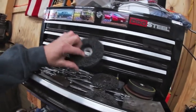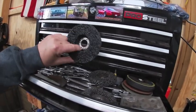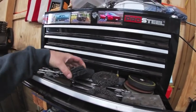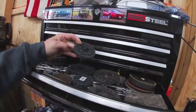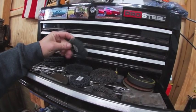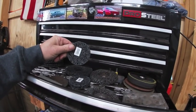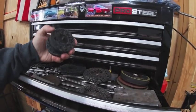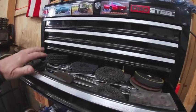Another thing, not that big of a deal. I love using these strip-it discs for removing paint, and I've had these for my angle grinder. This is the first I've seen these for the small air-powered angle grinders. You know, just got the little screw-on tab here, and I'm just curious to try these out. They were 2 for $5, so that's something I've not seen before, so I picked a couple of those up.